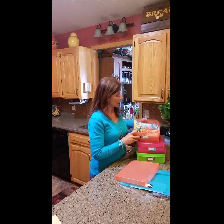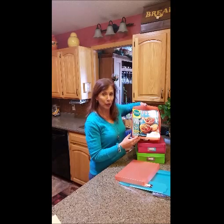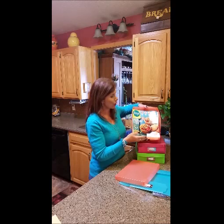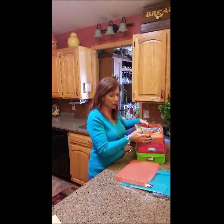Another great use for these is, who in your family loves magazines but hates to get rid of them? A magazine will fit perfectly in here. This box size is 9.5 inches wide and 12 inches tall, so a magazine will fit perfectly in here.